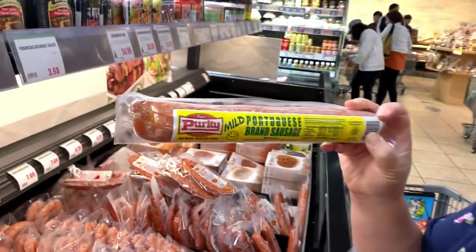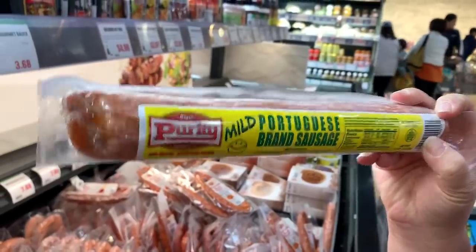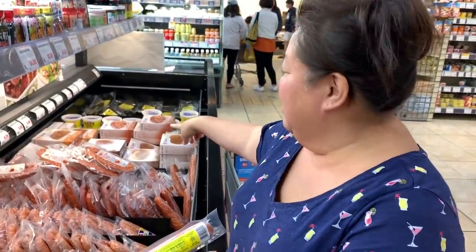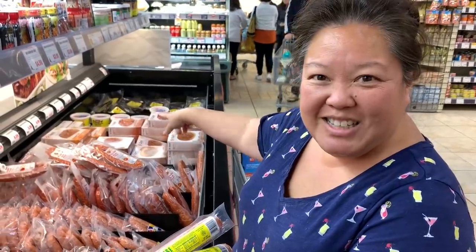Out of all the Portuguese sausages that are here, we recommend the Purity one. This is a really good one. Yep, remember that one. And this is the only place as well that you can get the Zippy's. Expensive though, but the Zippy's chili. Those packets over there.